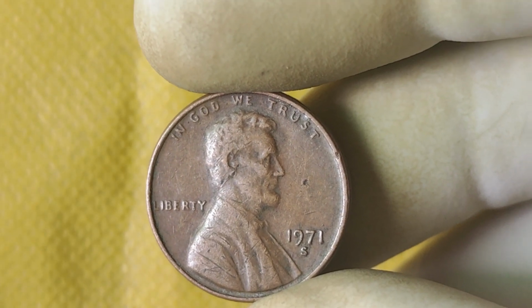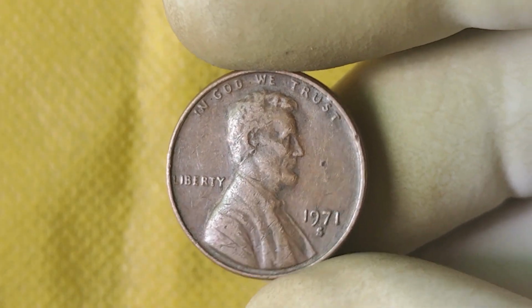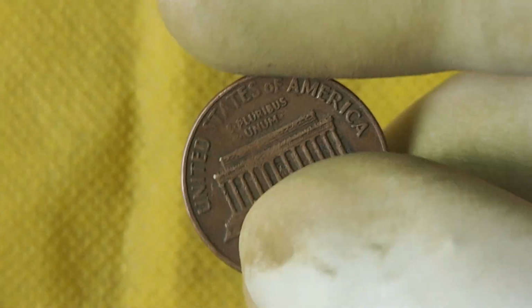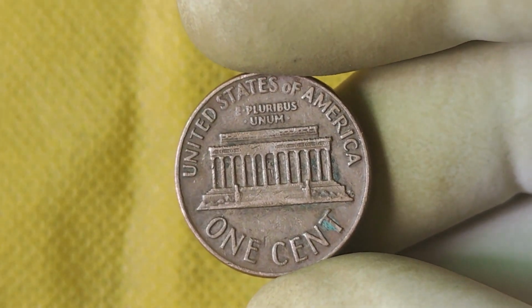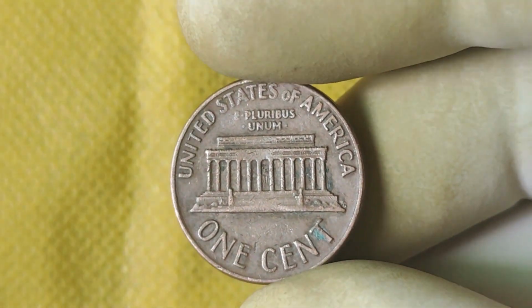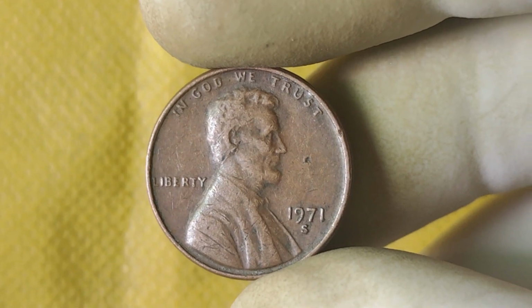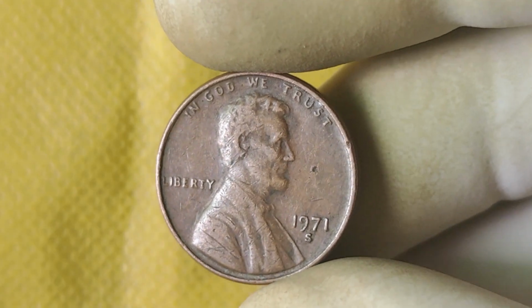Some of the most sought-after errors on pennies include doubled dies, mis-strikes, and off-center strikes. For example, a doubled die error, where the design appears to have been stamped twice, can make a coin highly valuable. A 1971 penny with a doubled die could easily be worth hundreds or even thousands of dollars depending on the error's severity and its condition.